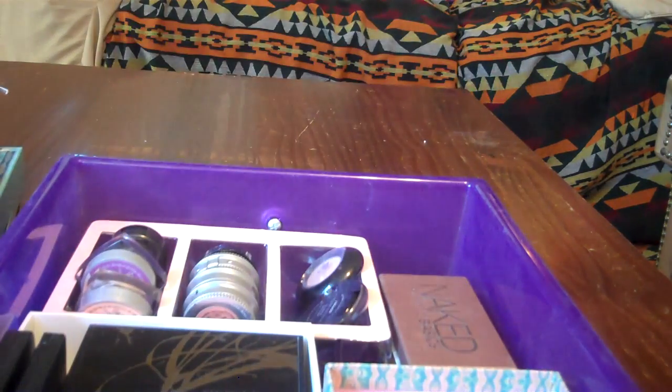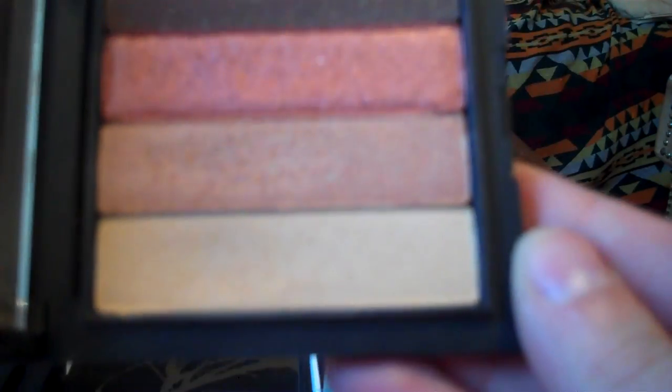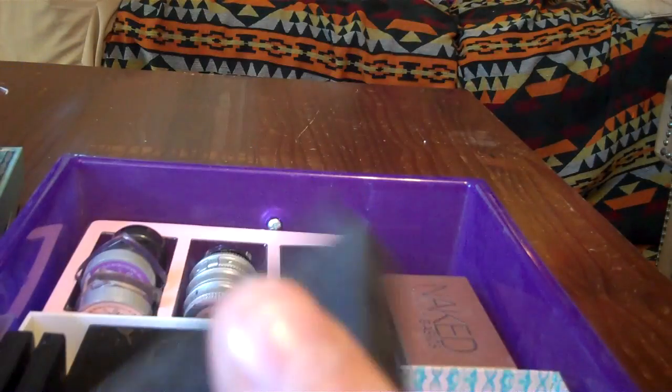And this is a Charlotte Ronson palette from when she was doing makeup. This is a gorgeous palette. It's very up my alley in terms of colors, but I don't tend to reach for it, and I have these colors in other palettes, so this one I am going to pass along. This is in the shade Nicole.